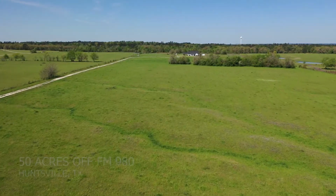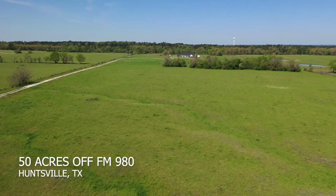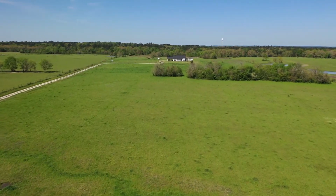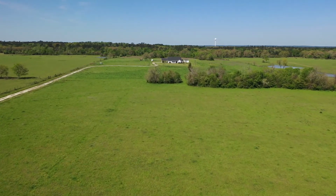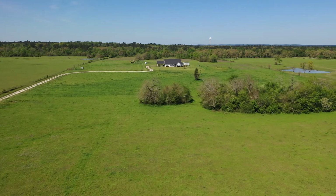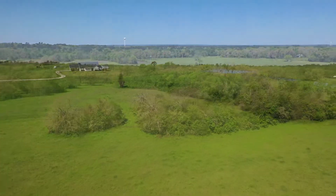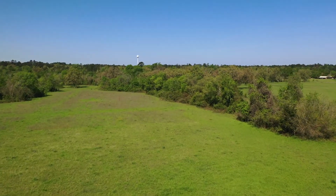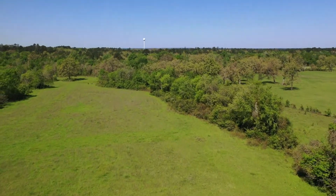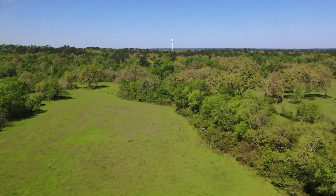This is a 50-acre tract of land north of Huntsville off of FM 980. Beautiful piece of property with open ground in front and a little bit of woods in the middle and about 15 acres of woods in the back. Plenty of area for hunting. A nice creek traverses the property in the back. You'll notice this property is mainly hardwood with a little bit of pine timber mixed in. Makes it really good for hunting.